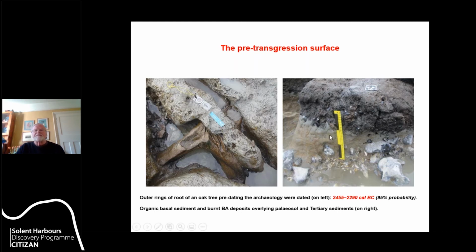Looking at the stratigraphy, we have a tertiary deposit, clay, basically a stiff clay with flints in it. On that is a paleosoil. On top of that, there are organic deposits with burnt flint, heat shattered flint, part of the burnt flint mound. So this particular mound was located on a dry land surface.